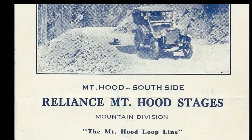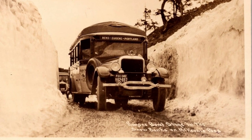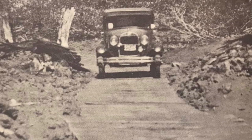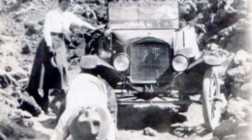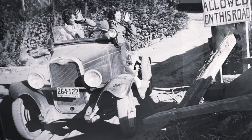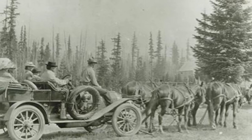So when you were traveling in Oregon in this period, you could take the stage, which was a bus basically that went over the mountain pass, or you could try it yourself. And sometimes that was a little rough. It didn't end so well. Some people were known to go off the trail where they weren't allowed as well. And then of course, sometimes you didn't make it and you had to get hauled back by horses.